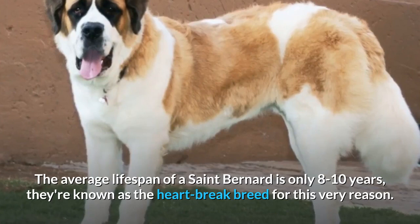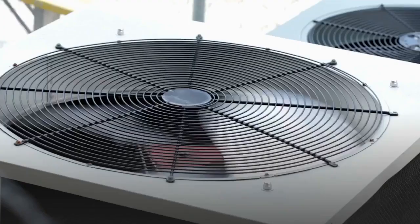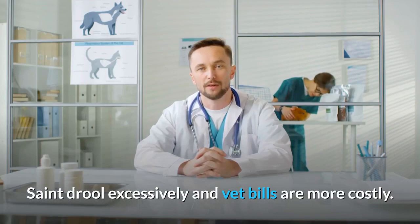Must tolerate wheezing, snorting, slobbering and gassiness. Not suited for warm and humid weather, needs air conditioning. Saints thrive naturally in cold weather. Prone to separation anxiety when left alone for long periods and a tendency to become too clingy. Saints drool excessively and vet bills are more costly.